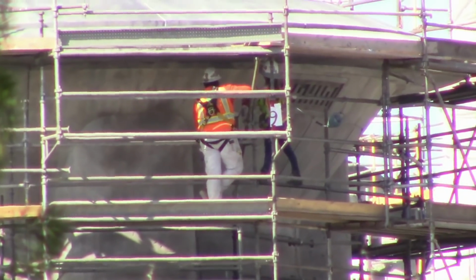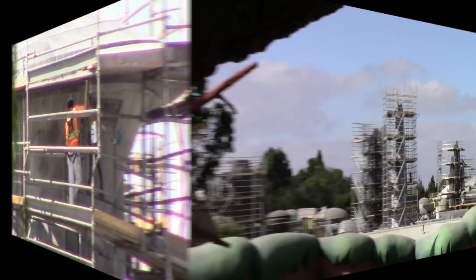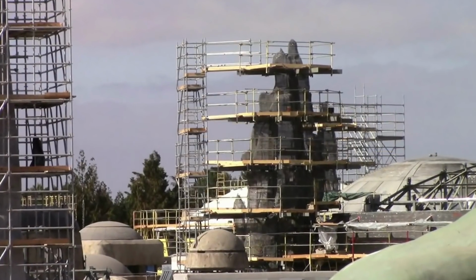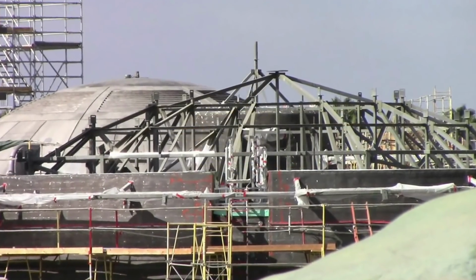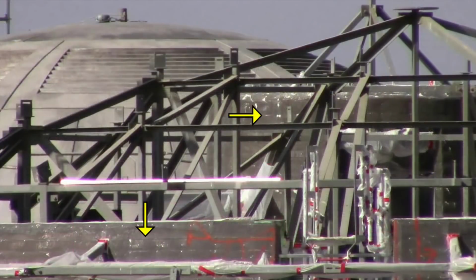Next, we'll go to Chippendale's treehouse to view the developments of Black Spire Outpost. We can see that mesh forms have been added to the spire since we've been here last. Looking to the right, mesh has been added to the surface of the exterior walls of the cantina. This mesh is also called stucco netting, and it's used to make sure that the stucco, once it's added, adheres to the wall.